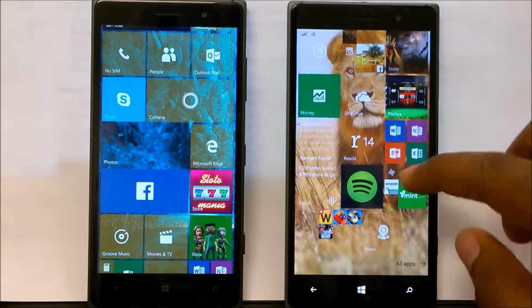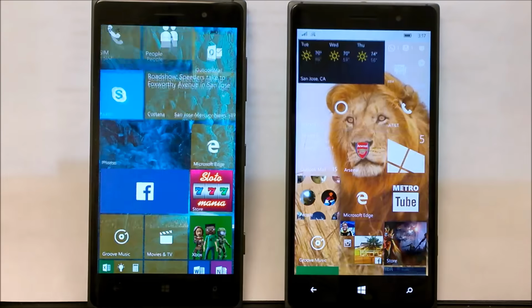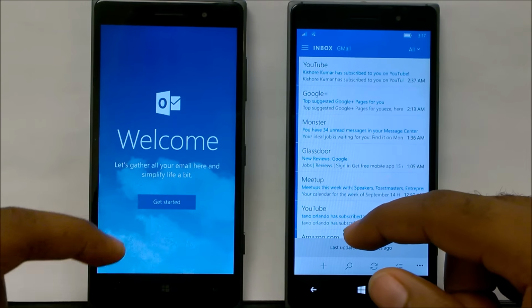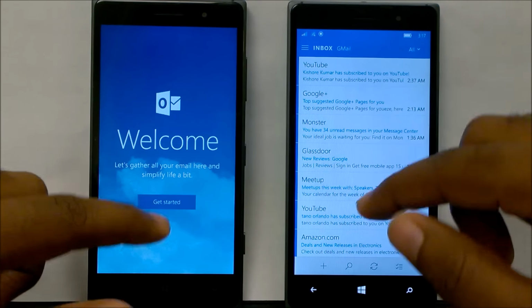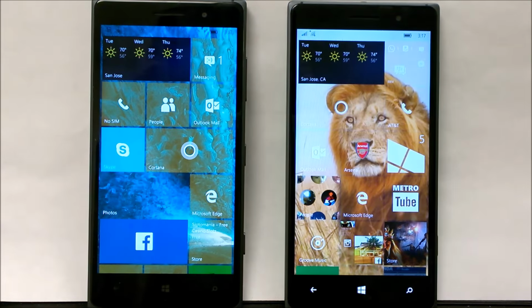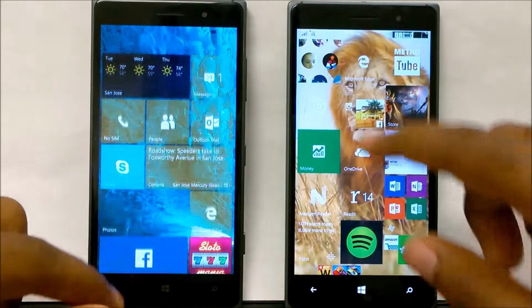Do a speed test with the Outlook Mail, see if there's any improvement. Let's tap this too. So it looks like I haven't set this up yet, but yeah, there is still no unified inbox. We're hoping that will come, but that is application specific that can easily be upgraded from the Windows Phone Store.